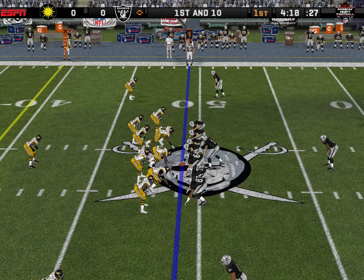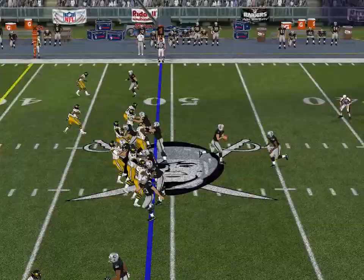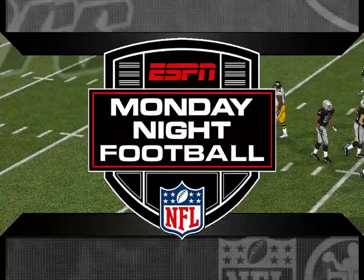Number 3 sends a man in motion. Looking for room. The DB comes up to make the play at the 34-yard line.